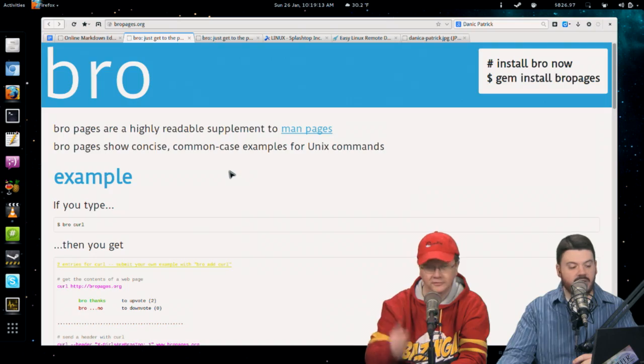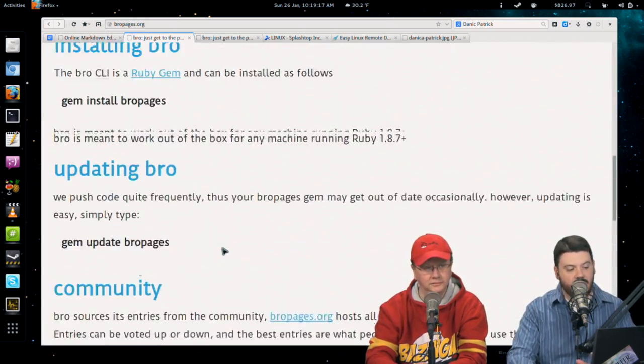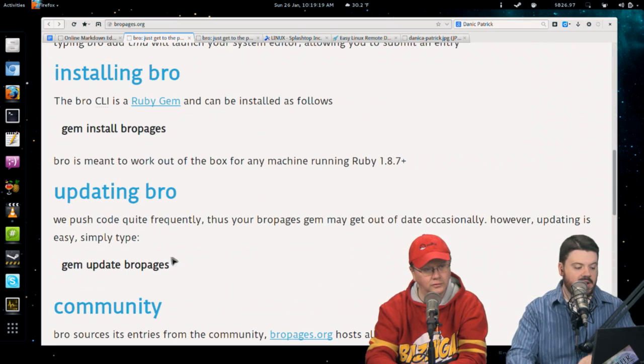I've found man pages to be one of those things where it's great information, horrible formatting. And it can be hit and miss. Some projects don't want to do man pages anymore, so they do something else. Some people say check the man page and it's all in there. The details are in there, but it depends on how you absorb information. The other thing that can sometimes happen is man pages go out of date. This is community maintained, community submitted, and community updated. And you can pull down new Bro pages anytime just by doing gem update bropages.